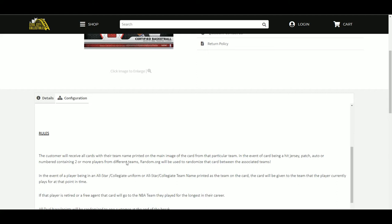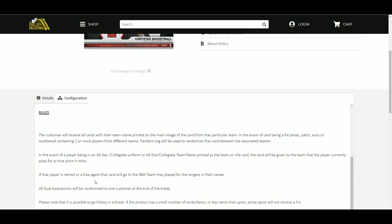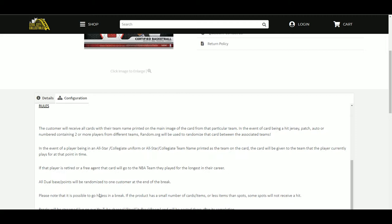Customer will receive all cards with their team name printed on the main image of the card from that particular team. In the event of a card being a hit, jersey, patch, or auto, or numbered containing 2 or more players from different teams, random.org will be used to randomize the card between the associated teams. In the event of a player being in an all-star collegiate uniform or all-star collegiate team name printed as the team, the card will be given to the team that the player currently plays on for that point in time. If the player is retired or a free agent, the card will go to the NBA team the player played on the longest. All dual base / Panini points will be randomized to one customer at the end of the break. Please note it is possible to go hitless, and breaks will be streamed live on our YouTube channel, and it will be posted shortly upon completion.